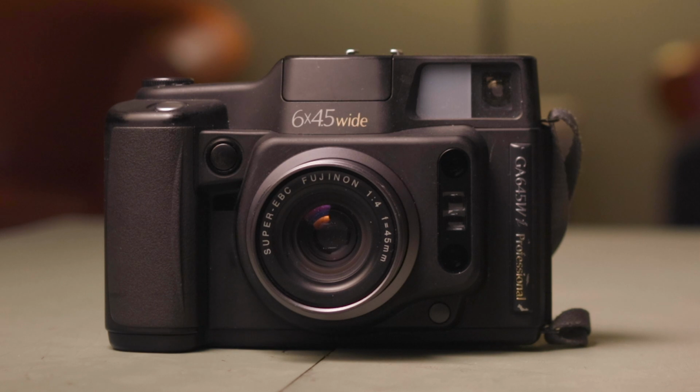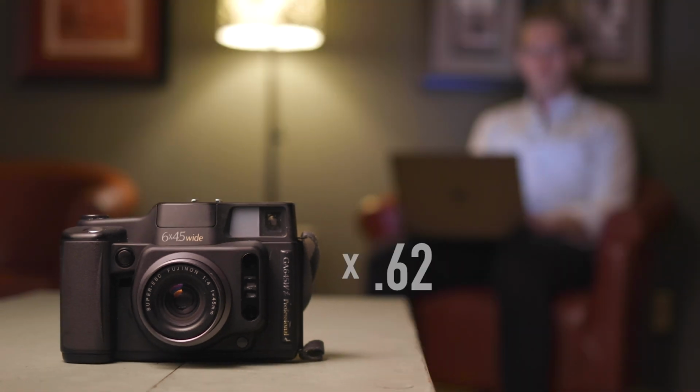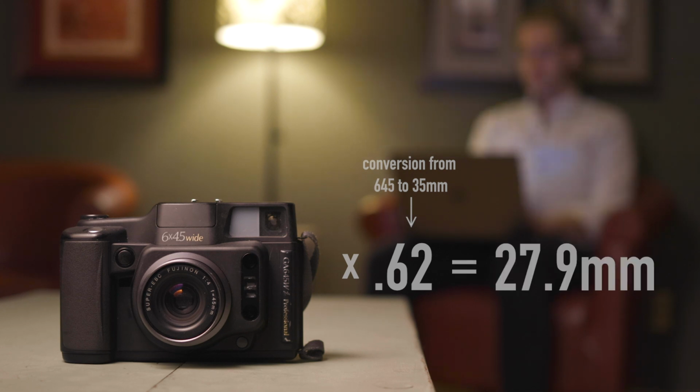I also have fairly little experience shooting 28mm equivalent lenses. Now this camera has a 45mm f4 lens, which when you do the math to find out what the 35mm equivalent is, this lens has about the same field of view as a 28mm. So for me, it was a little bit of a double whammy. I got the new medium format point and shoot, and I got the new field of view to work with, all in the same package.